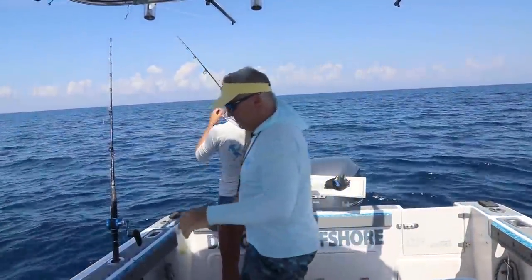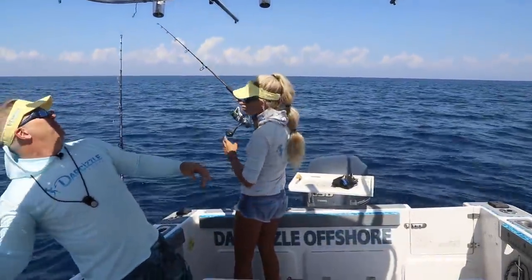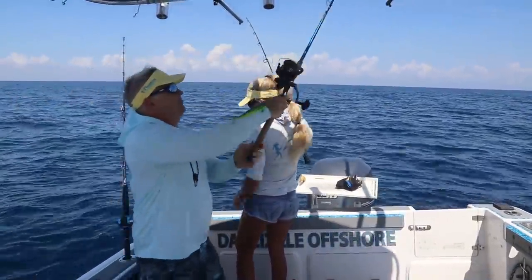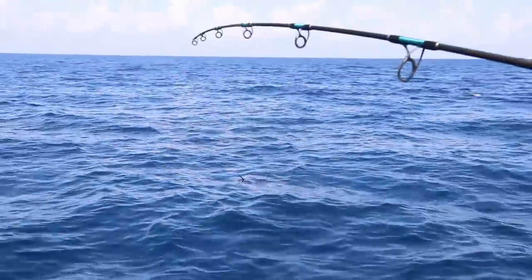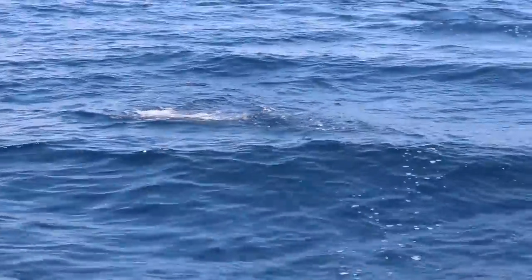Okay, what side do you want to try to land her on? Clear one side, or clear outsides, I guess. Lay my rod in the front. Woo! Woo! Come on, sweetie. We're gonna let you go.